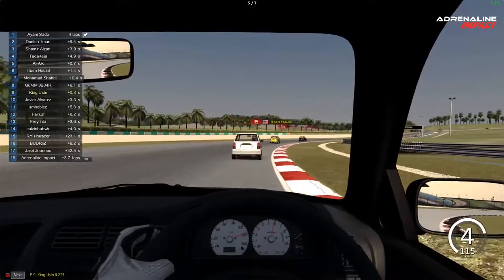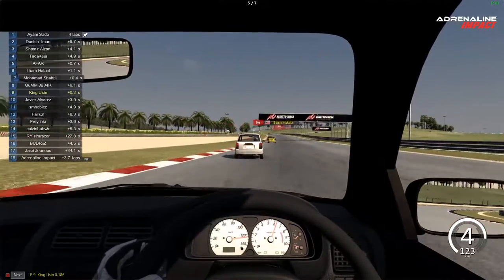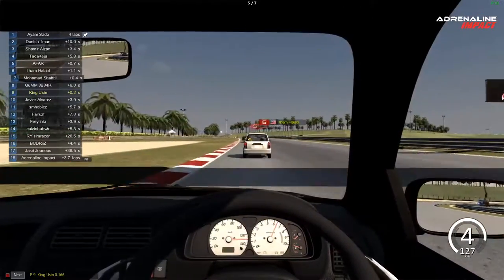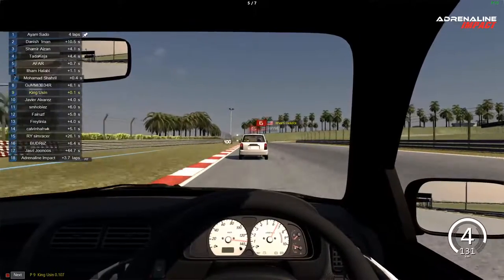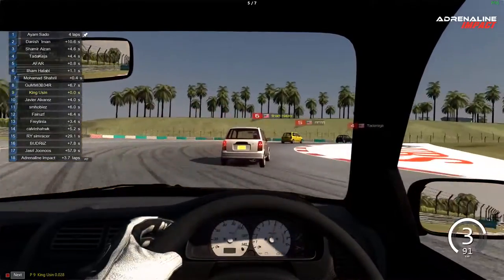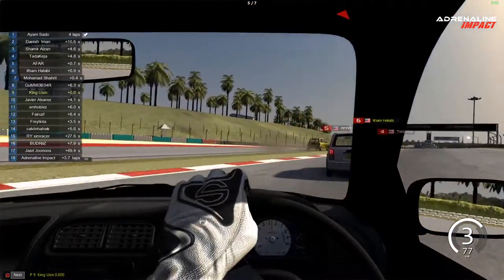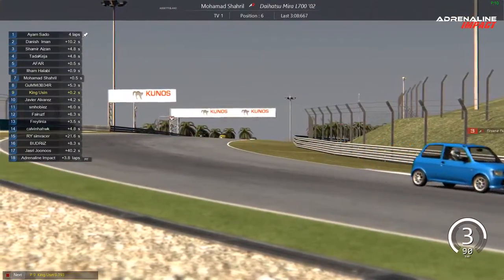Will he be able to catch up with the cars up ahead? Meanwhile, with two laps to go, Ayam Sado is still in the lead with Iman Danish in second place, Shamit Ayazan in third, and this battle up there in fourth, fifth, and sixth. Tadakaja, Afa, Ilham Halabi, and we're on board with Sharil Norafuddin.